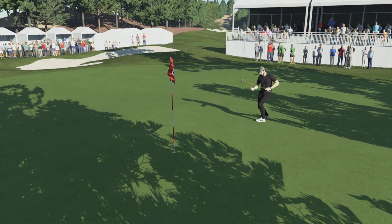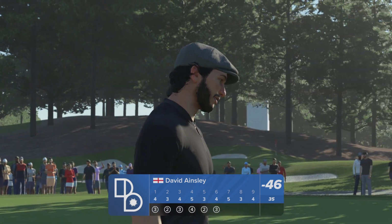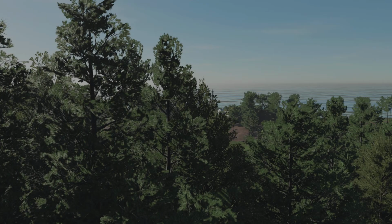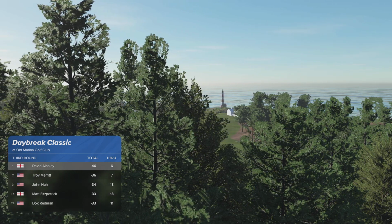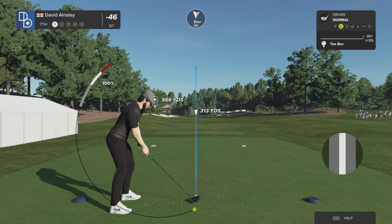Oh, how about that one? This is quality play, still on top of the leaderboard. The lead is getting bigger and bigger. And coming off the birdie, they'll be proud of themselves, a chance to keep it rolling.